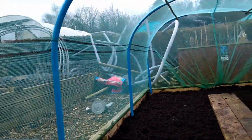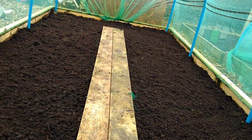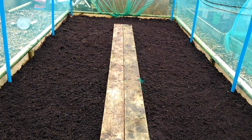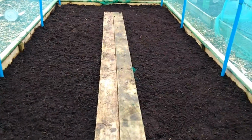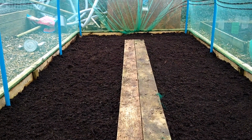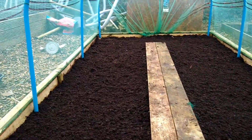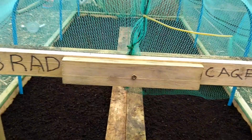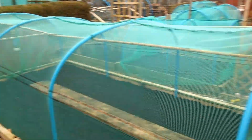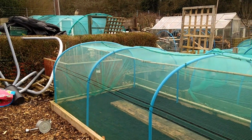So what I'm going to be doing is I'm going to weed all the beds now, and then I'll be weeding again at the beginning of March. But I'm going to get the majority of them out now. I've actually dug out a lot of horse's tail and bindweed, all the hardy perennials, or as much as I possibly can out of this bed, Bradley's cage. As you can see there, it's Brad's cage, in readiness.